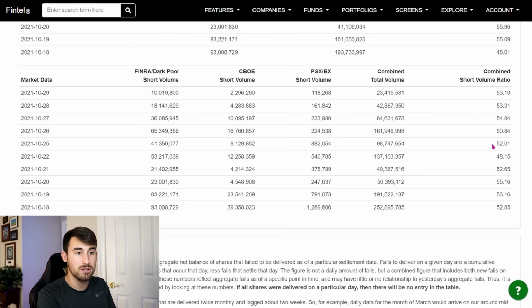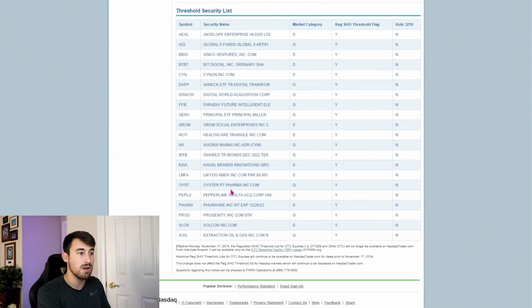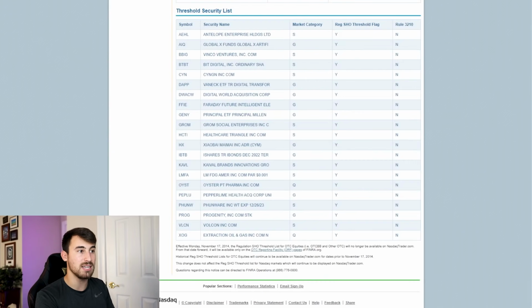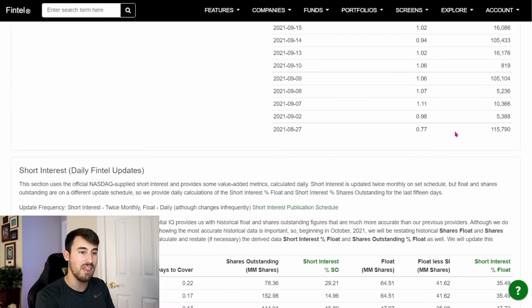And this is where failure to delivers and naked shorts come into play. That's how stocks end up on this regulation threshold security list. They're over shorted and they end up as failure to delivers. I hope that makes sense. That's the best explanation I can give, but once it has over like 40-50% short volume, that's likely when they end up on this list. So there's your mini lesson on that.